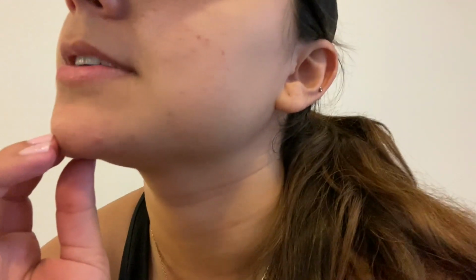Look at my pimples on my face. Oh my God, it hurts. And I pick at them really bad, you guys. My facial lady is probably like, girl. But yeah.